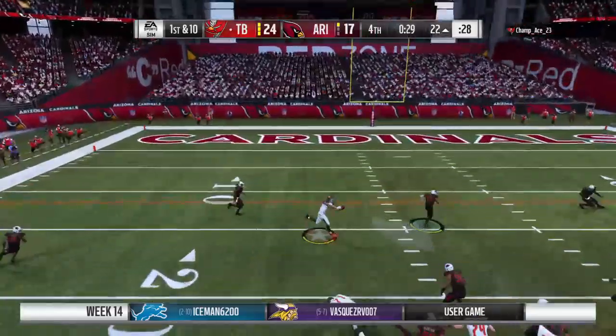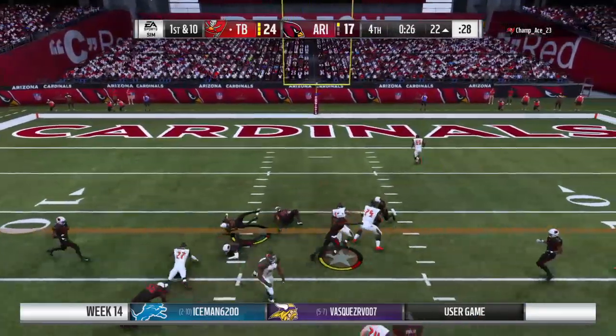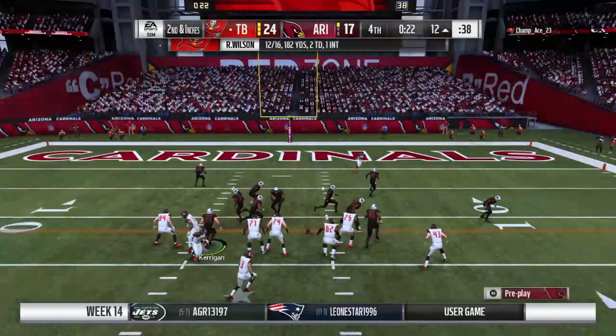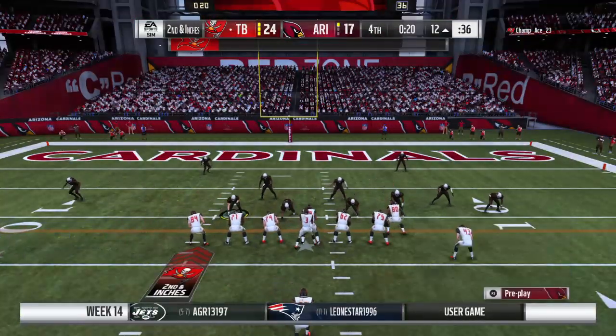Oh, Wilson going to throw. Evans has it, left side. And he'll go down here at the 12-yard line. 10 yards on the pickup there, and it'll be 2nd down.